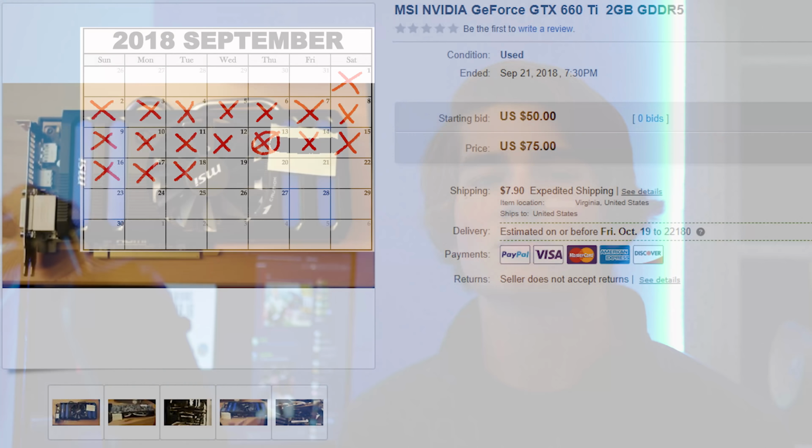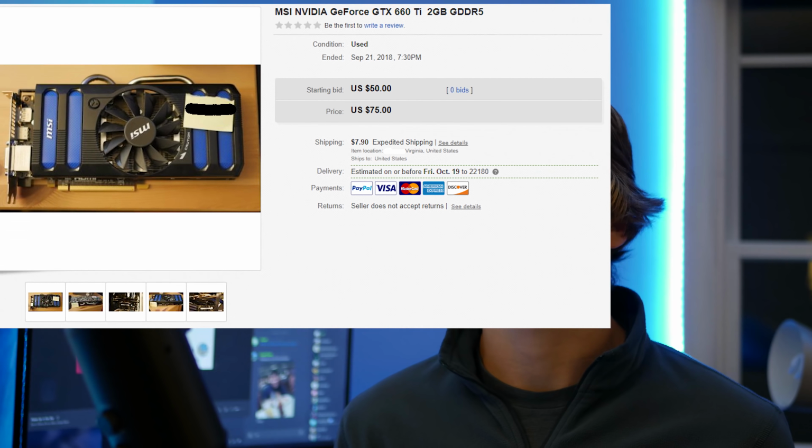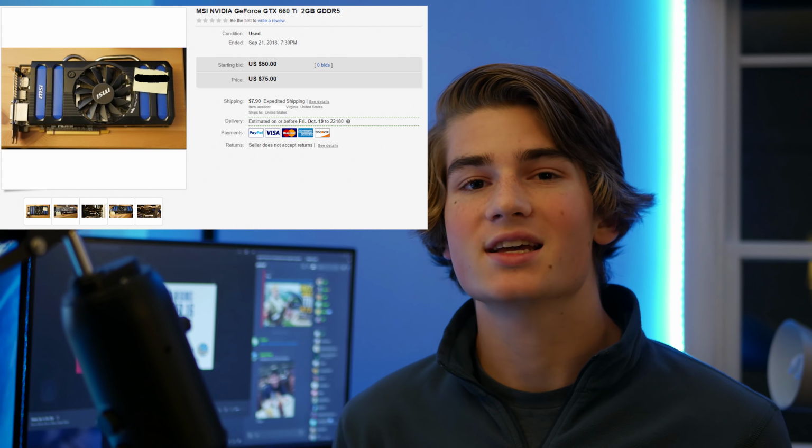So I relisted it with some new pictures that weren't quite as flashy for a 3-day sale on Craigslist or on eBay this time. So with the new pictures after 3 days, I still didn't get a single bid. So I was pretty frustrated at this point, and I actually forgot to relist the card for another 2 days.